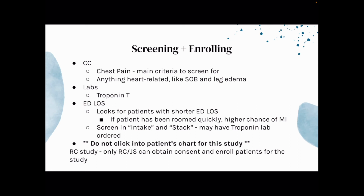Something to note is that none of the inclusion or exclusion criteria or screening is done using information inside of the patient's chart. So that means that we shouldn't have to click in. Therefore, although the study does have an IRB number, we won't be clicking into the patient's chart. Also, this is an RC study, so only the RC and JS can obtain consent and enroll patients for the study.